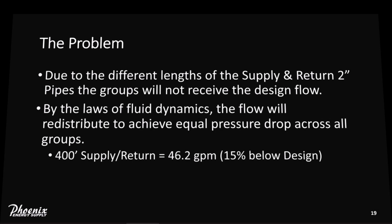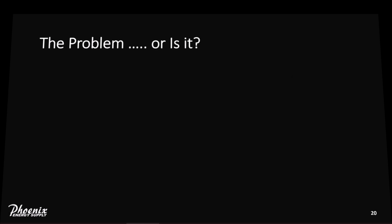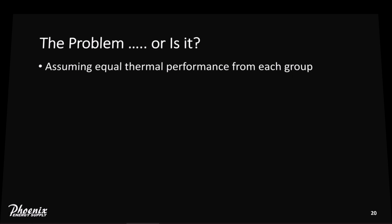So the 400-foot circuit will balance out by virtue of all this flow dynamics at 46.2 GPM or 15% below design. The 100-foot circuit is going to be 15% above design. So the problem, or is it?